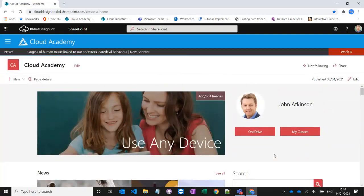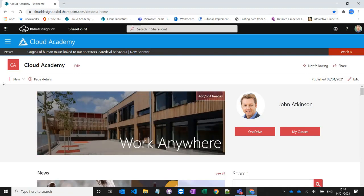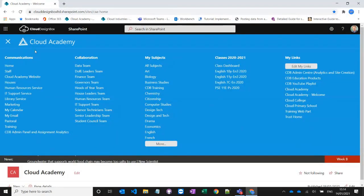And this is now where you can publish resources across the entire school. So a bit like a traditional intranet. Across the top here, I've got the school logo, the school colours, and a mega menu. And when I pull this out, I can see all of the sites and teams that I have access to across the entire school. So some of these are communication sites where I can publish resources to large groups of people throughout the entire school.